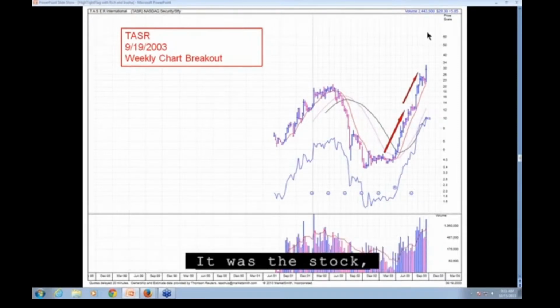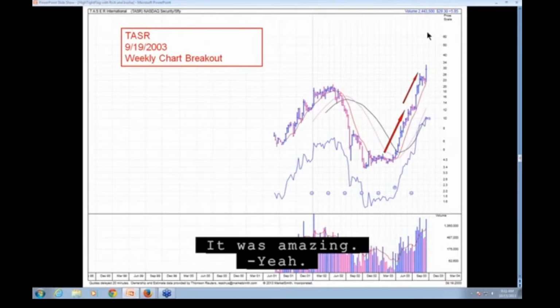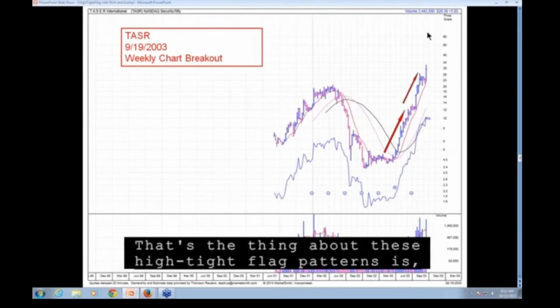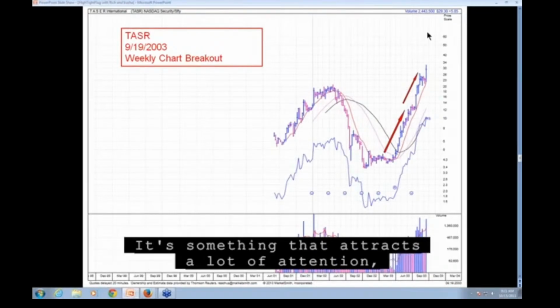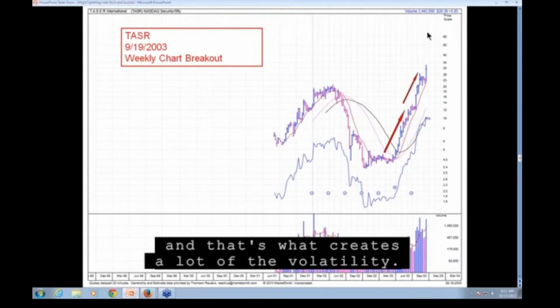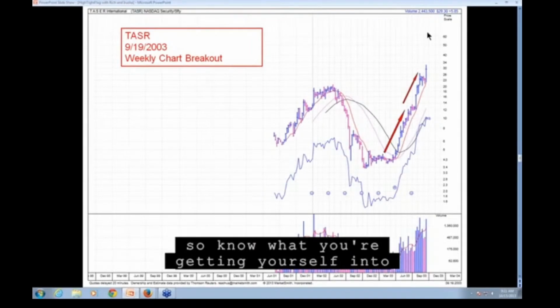It was the stock, and I think everyone was watching it at that time. It was amazing. Yeah, that's the thing about these high tight flag patterns: when you have a move like that, all eyeballs are on it, right? It attracts a lot of attention, and that's what creates a lot of the volatility, but that's also what creates the demand that fuels the move. So know what you're getting yourself into when you jump into one of these stocks.